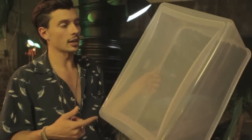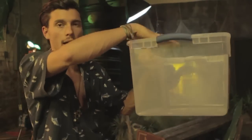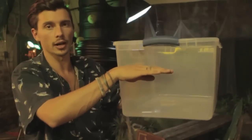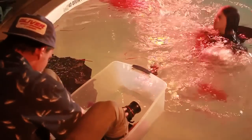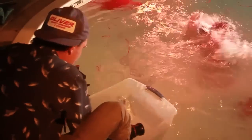Here is a money-saving technique, using this $7.99 clear Tupperware container to obtain an underwater shot. I put it in the pool and put sandbags in, so the water came to about there. I also put my feet in there so I could adjust the level using the pressure of my feet. I shot the actress swim in front of the Tupperware container underwater and held my camera in my hands so that I could pull the camera out if it got in danger of getting wet.